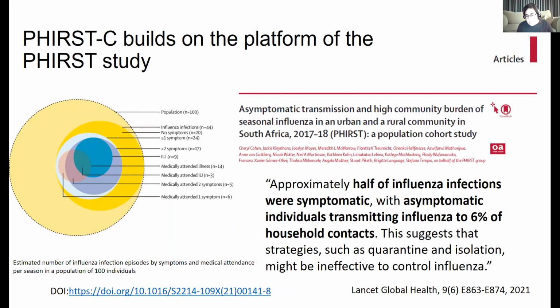First was a cohort study done in a rural and urban community of South Africa, and it was trying to look at the burden and transmission dynamics of flu and RSV. And it was very intensive, and it was completed in 2018.